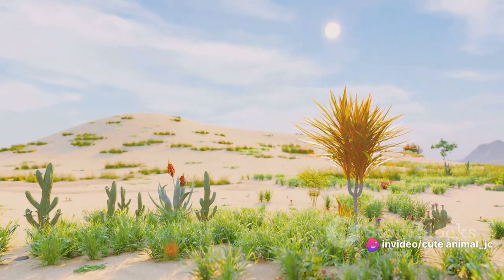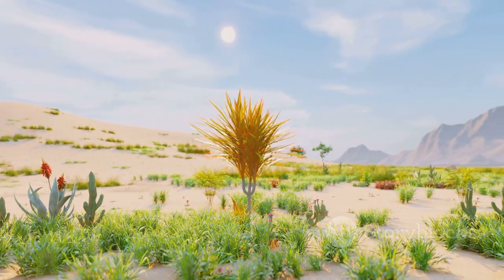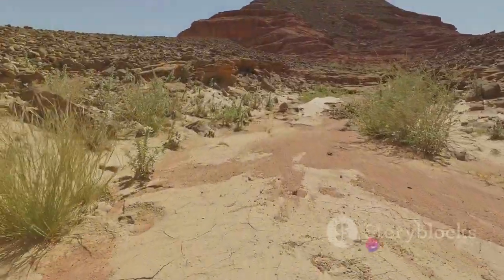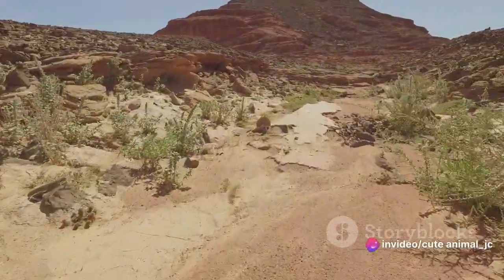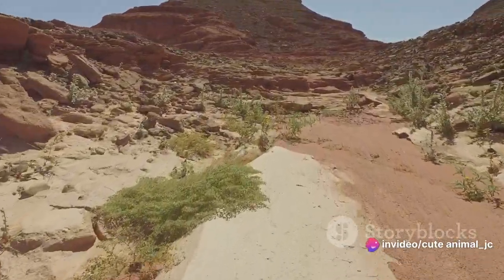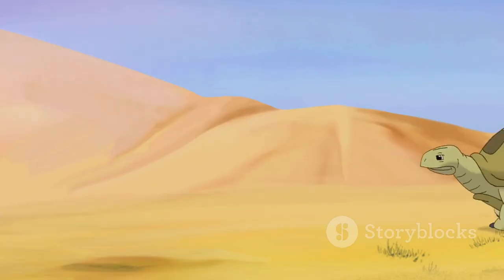Picture a landscape where water is more precious than gold, a rarity that can be the difference between life and death. The terrain is often barren, with vegetation sparse and scattered, providing little respite from the sun's burning rays. Living here is no easy task. It's a constant battle against the elements, a test of endurance and resilience. Yet, it's far from a lifeless wasteland.